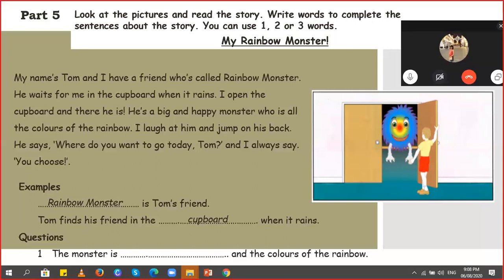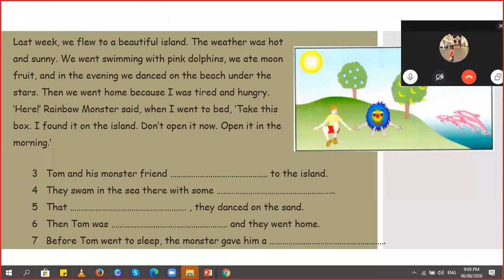Now, please read the example. Example: Rainbow Monster is Tom's friend. Tom finds his friend in the cupboard when it rains. Now, please answer number one. The monster is big and happy. Okay, very good. The monster is big and happy, and the colors of the rainbow. Now, please continue to read the story.